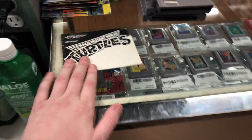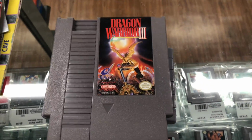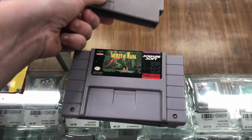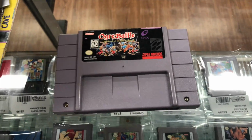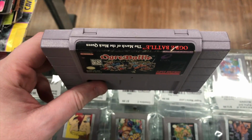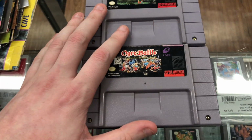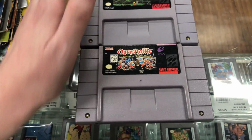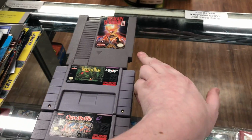And then some cool stuff. We got a Turtles manual and then 3 games. We got Dragon Warrior 3, Secret of Mana, and Ogre Battle March of the Black Queen. And this is from a local guy who is friends with some of my friends, and he's one of those guys that goes to the outlet. He didn't find these at the outlet, he just had them.